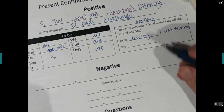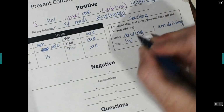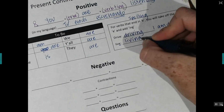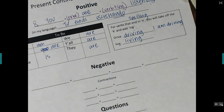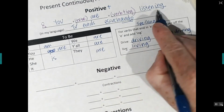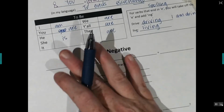Drive, right? Like I drive to school. I do need the E. But in the present continuous, we say driving. There's no E. Okay? All right. Live, live. So same thing, L-I-V. You see we have an E here. We don't need it in the present continuous. Living. All right? So driving, living. So you have to remember the spelling. Okay, so this was positive. Easy, right? You are listening. She is driving. Okay? We'll get some practice.